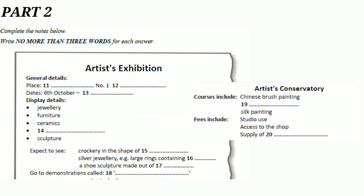The actual address is No. 1 Queen's Park Road. It isn't difficult to find. The exhibition will run for 9 weeks and will begin on the 6th of October and continue until the 10th of December. So there's plenty of time for you to go along and have a look, and I'm sure that will be worth doing.